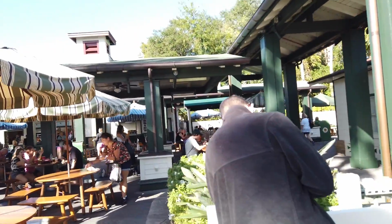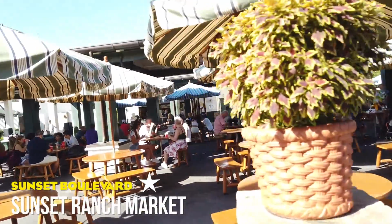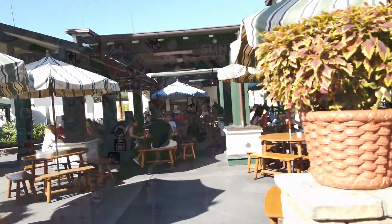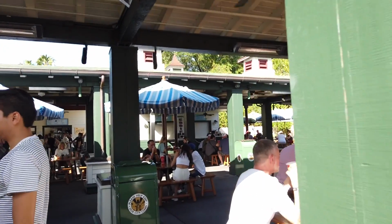Going past Fairfax Fair, we are passing the Sunset Ranch Market. So here at the market, there are actually 2 options and lots of seating area right here. So if you need seating for your lunch, Sunset Ranch Market is going to be a great place to go. And you can see 2 food options here in the back that we'll go talk about.